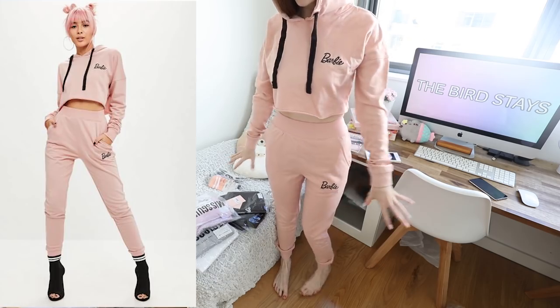I feel like this is the sort of outfit I could just chuck on if I was going shopping just for some groceries or something like that, or if I was going to a friend's house and I didn't really care much about dressing up. So there's the full length. Sorry about all the mess.